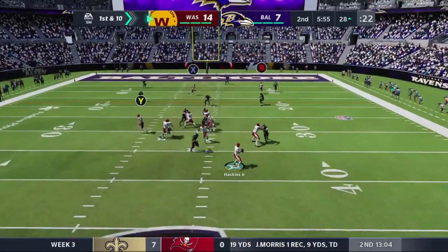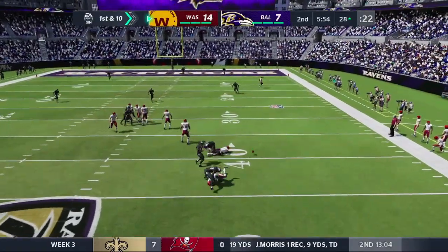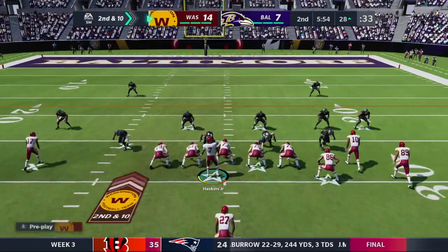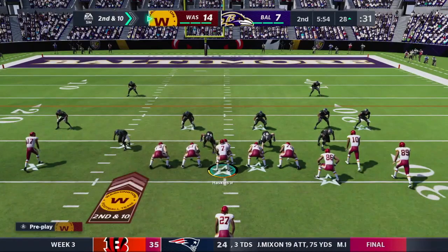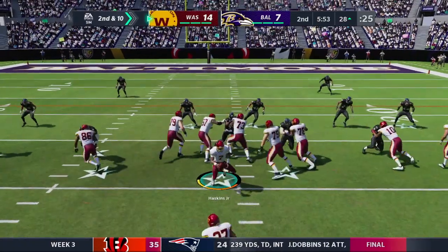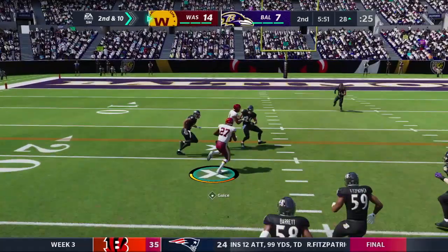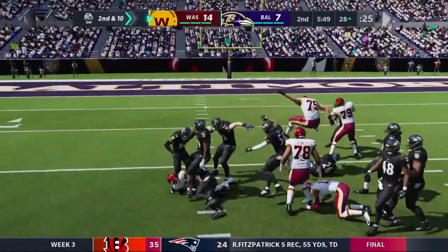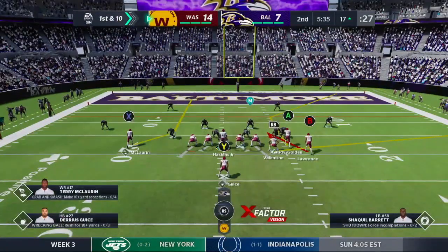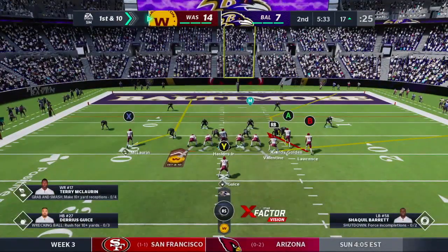Off the play fake. Here's Haskins. Oh, hit as he throws there, incomplete. So now they'll come up on 2nd and 10, once again from the 28. Geis. And inside the 20 before he's brought down. On the ground, they move the ball with relative ease.